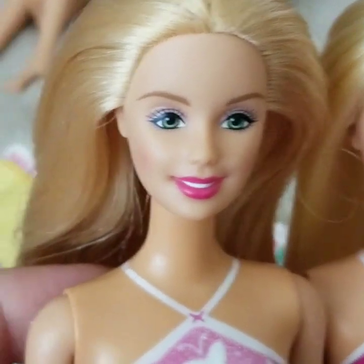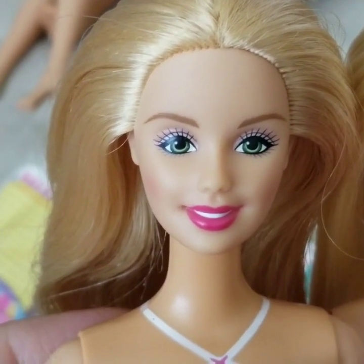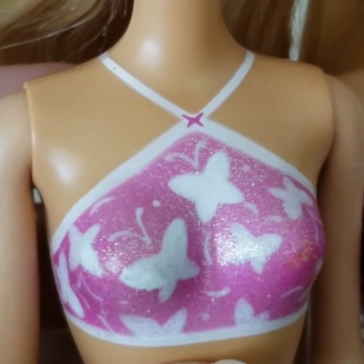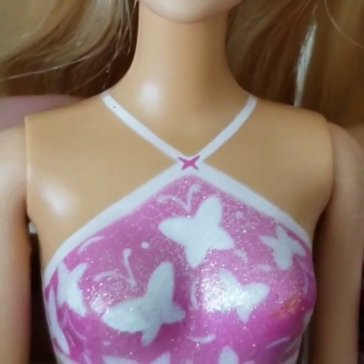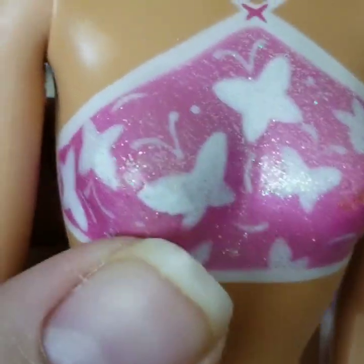This is the most common version of Palm Beach Barbie you will find, this China variant. Most often they do come with the lighter bathing suit, the one with this sort of face. But I've seen variants of this one that have a darker bathing suit.